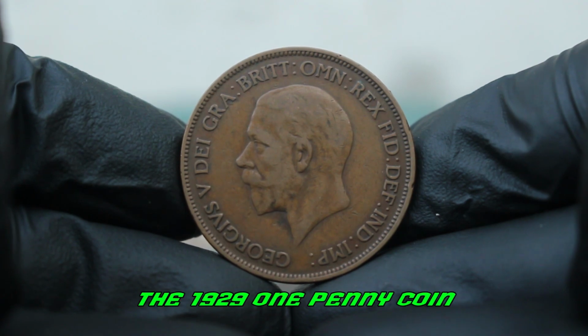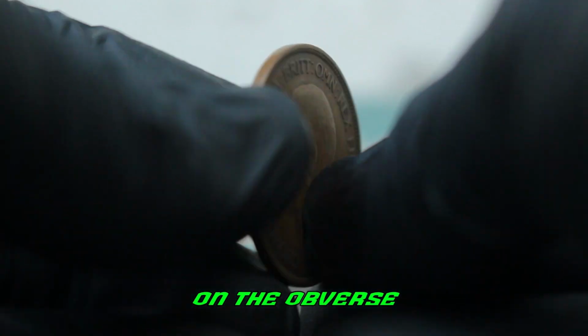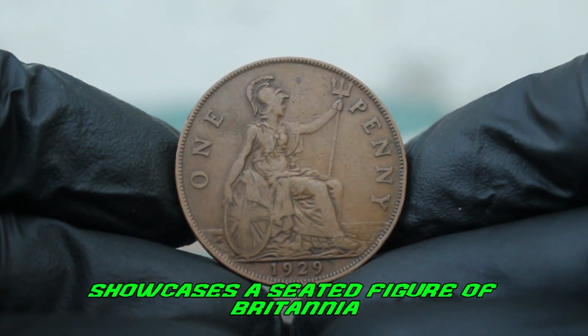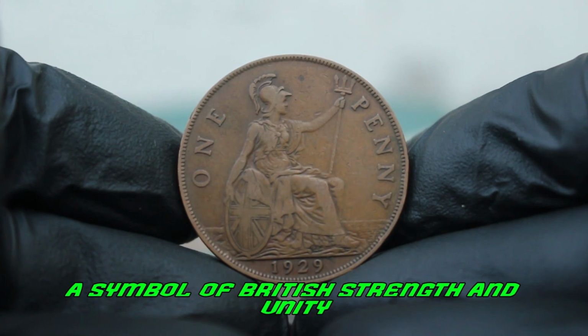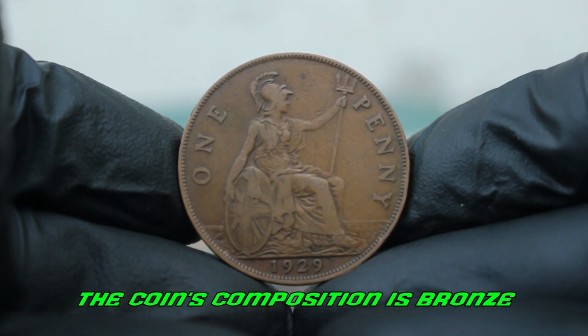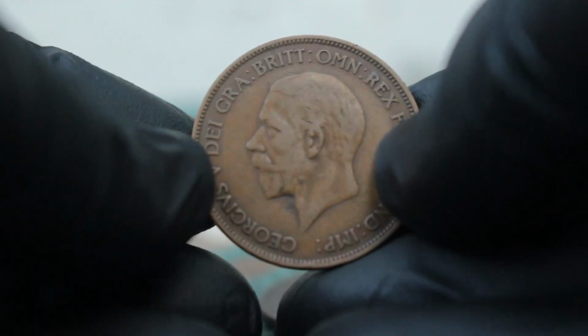The 1929 one-penny coin features a design by Sir Francis de la Rue. On the obverse, you'll find the profile of King George V, while the reverse showcases a seated figure of Britannia, a symbol of British strength and unity. The coin's composition is bronze and it measures approximately 30.8 millimeters in diameter.